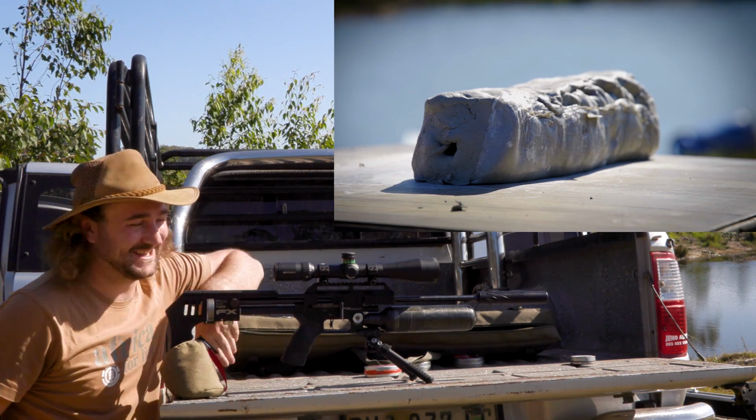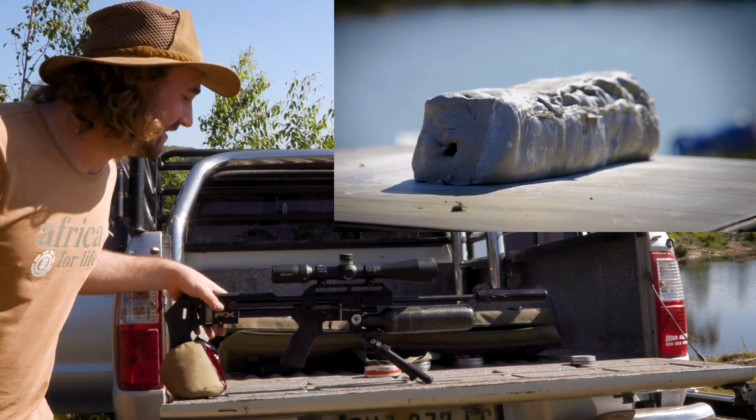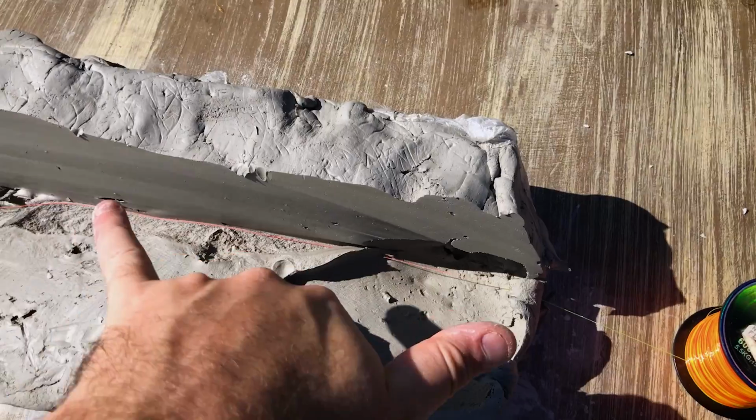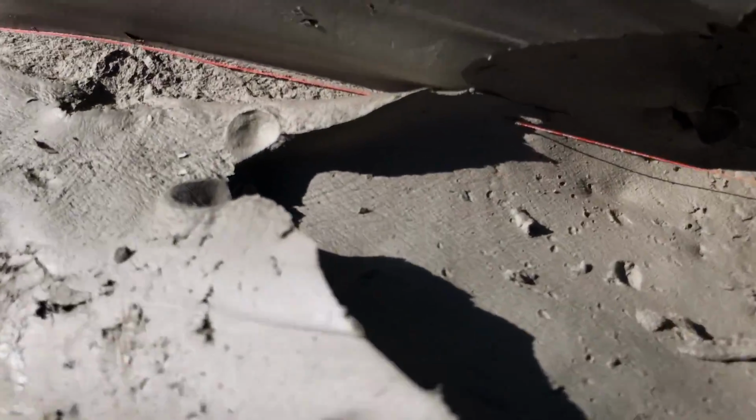Ooh, that sounded good. Okay, let's go take a look. I'm hoping that they didn't veer off, but let's go see. Okay, you're going to want to see this. The penetration from these slugs at 40 foot-pounds is less than what the 12 foot-pound JSB was giving me, okay? So if you remember correctly, JSB was from my thumb to the end of my pinky, okay? Well, there's the slug. Don't know if you can see that. I'll dig it out.